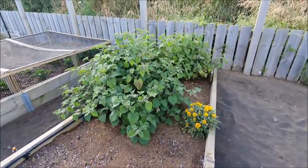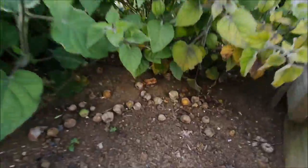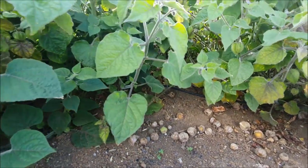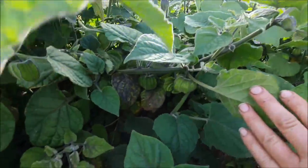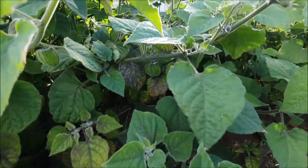And Cape gooseberries, a lot have fallen off, but they're not very nice at the moment because the wind knocked them all off before they got a chance to sweeten up. But it's going to be delicious very soon.